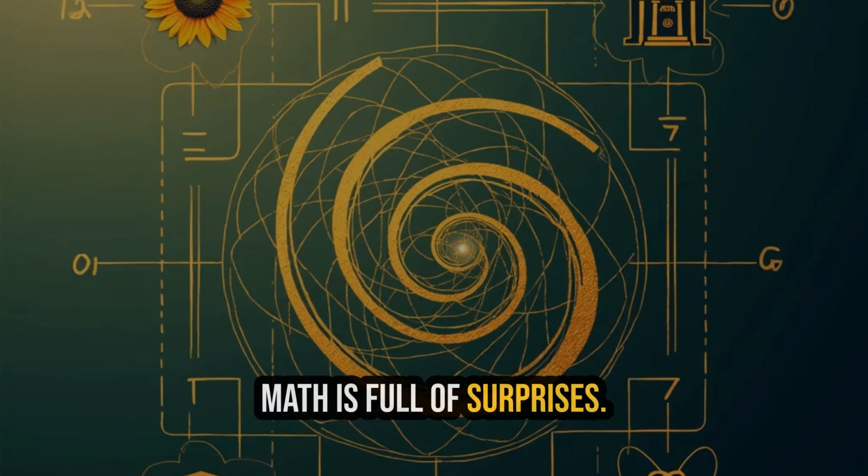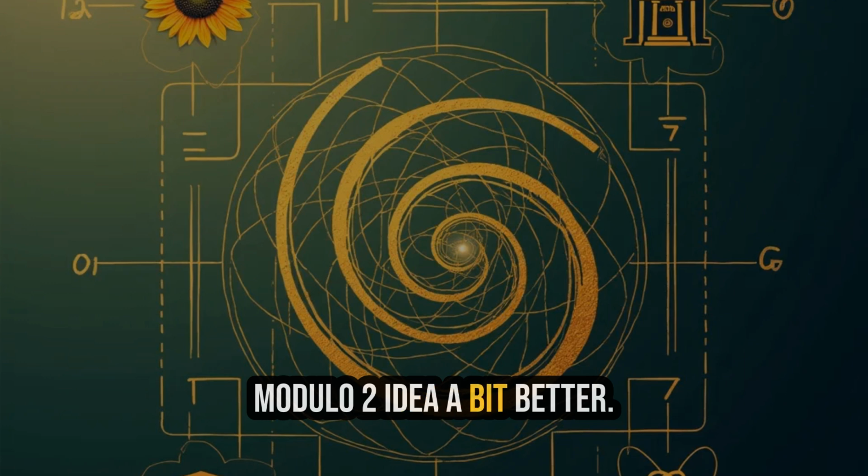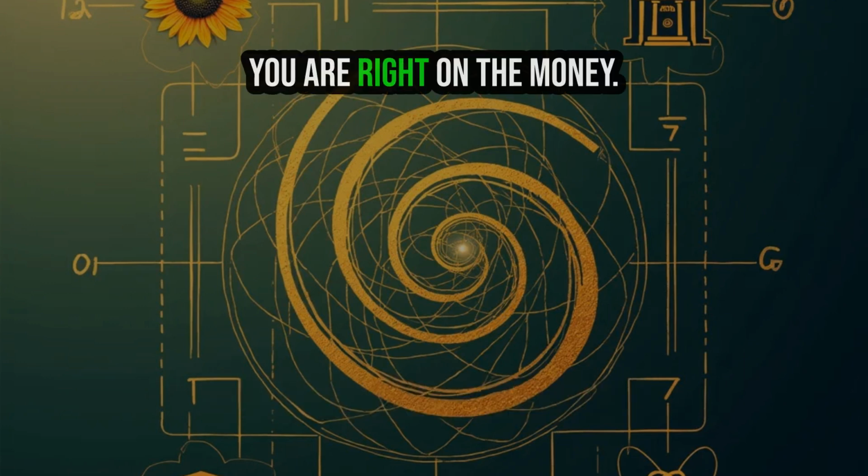Math is full of surprises. It is. But before we dive deeper into the Thue-Morse sequence, I want to understand this modulo 2 idea a bit better. It feels like a bridge between the continuous and the discrete. You are right on the money.